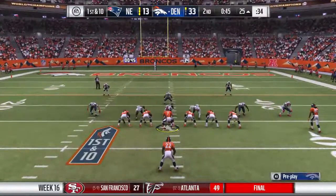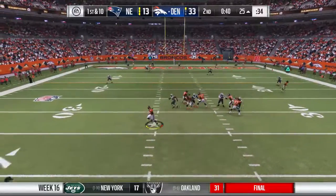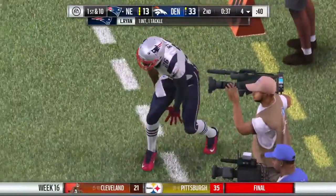In the backfield is Anderson. Back to throw now on first down. Finding time. Buying time to his left. Into a double team, and it's intercepted. Picked off by Logan Ryan.